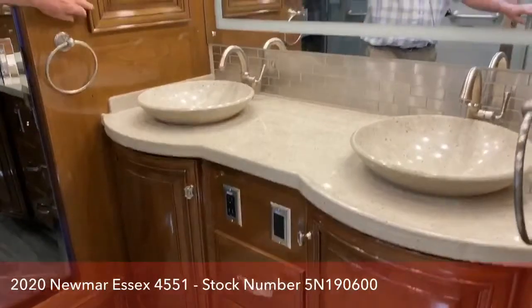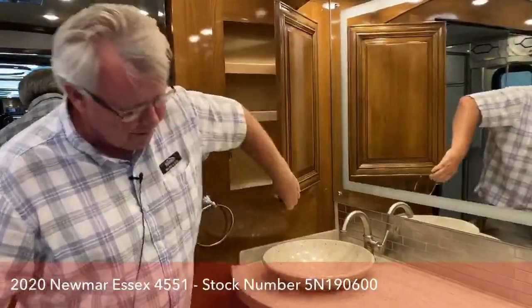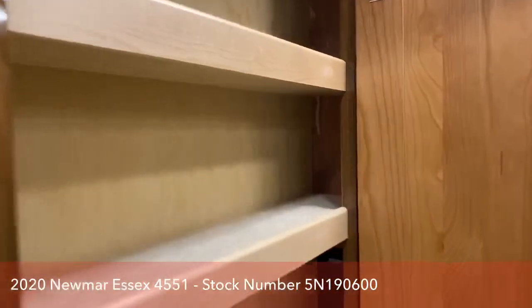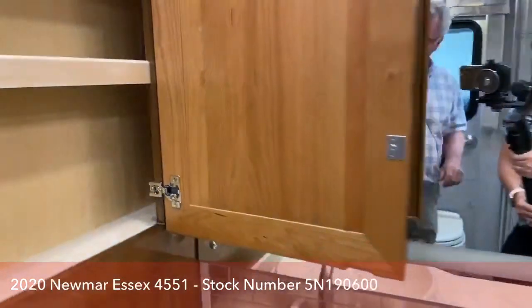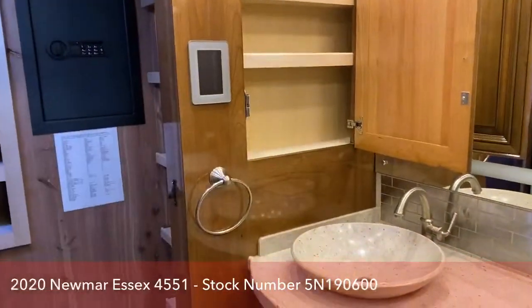Here's a little feature that I just noticed earlier today. Some of the things you don't see when you know the difference. This is a medicine cabinet, but look at the back panel there where that plug is. They actually cedar line their medicine cabinet. How many places do that? And even the carpet on the pad.